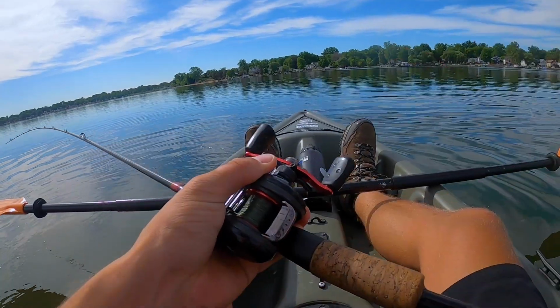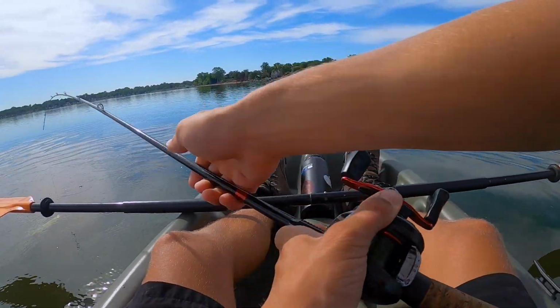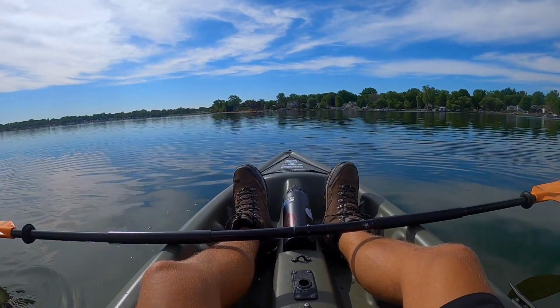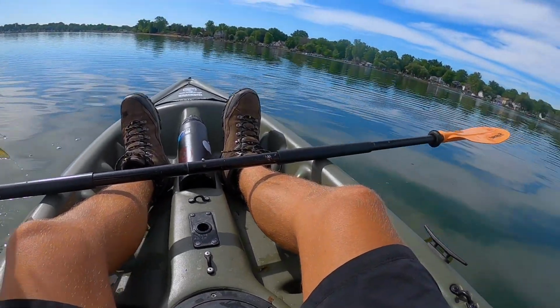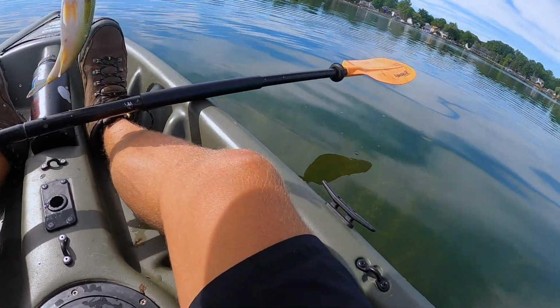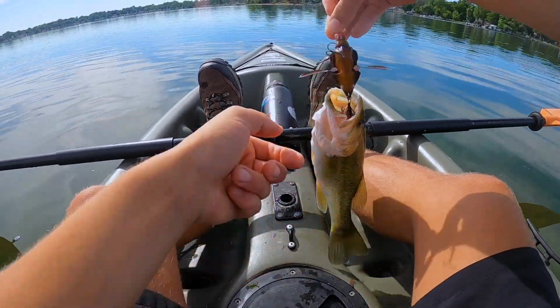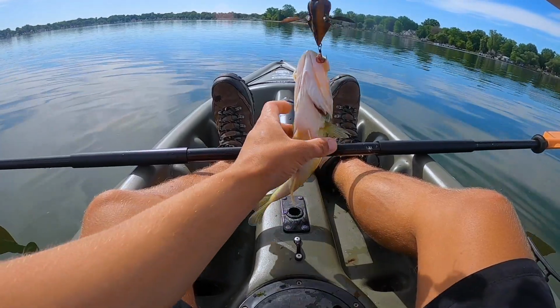So I was kayaking back to another spot and I saw these like super high weeds and I decided to throw some topwater here because it just looks like so perfect for topwater. And oh boy it was, this guy came up and smoked it. Just a wee little guy. But any bite on topwater is just the coolest thing ever.